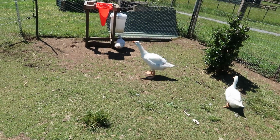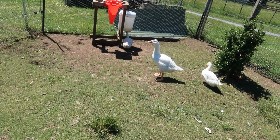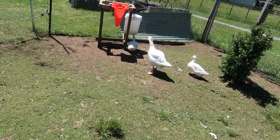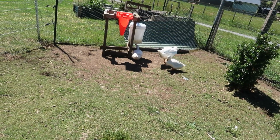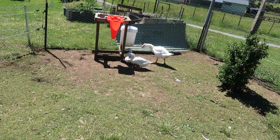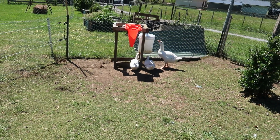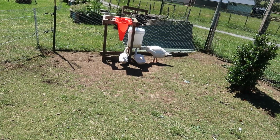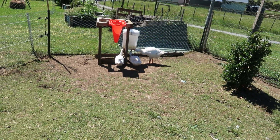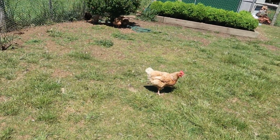But this is a goose that we managed to pick up off someone. This goose is 8 weeks old and towers above the ducks. So I can only imagine how big this goose is going to get once it's full grown. But it has settled in very nicely, knowing where all the water is and clearly feeding well. Meanwhile, the other chooks are kind of all just chilling out.